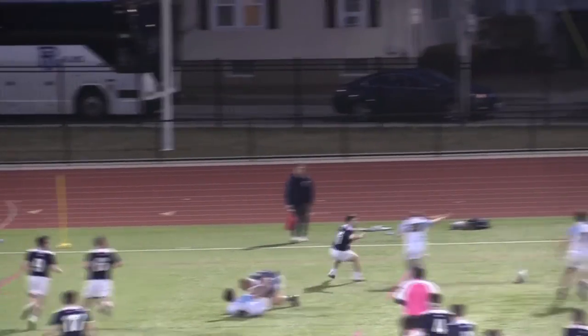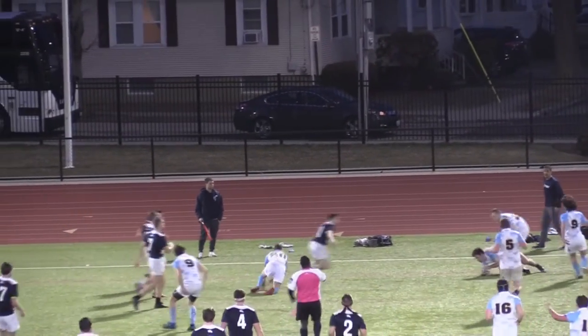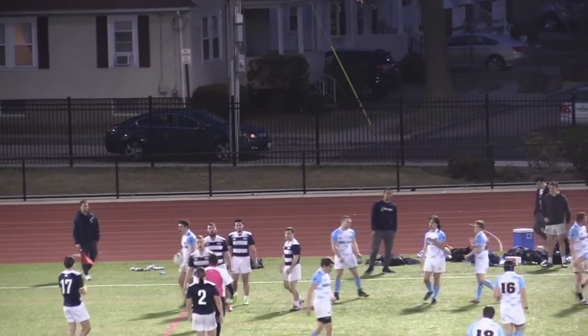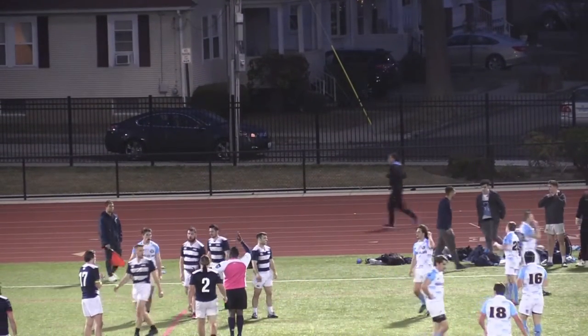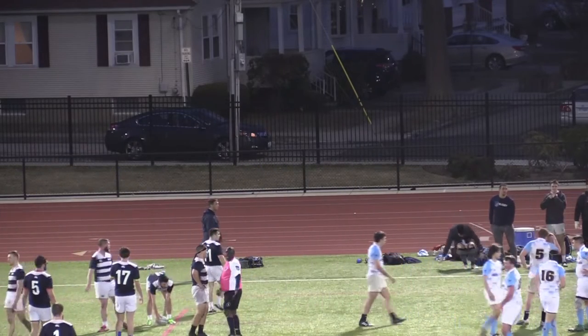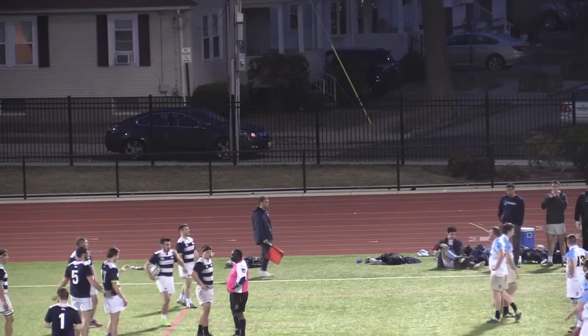Oh, he's got space. Eight-man pickup. That's nice. Again, a drop pass, though, for URI. And probably a knock-on. It looks like that's going to go to Roger Williams on the URI knock-on.